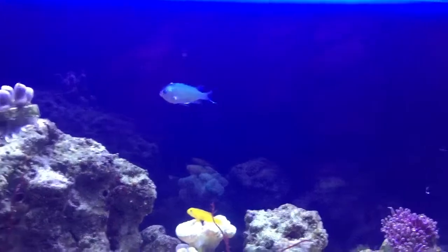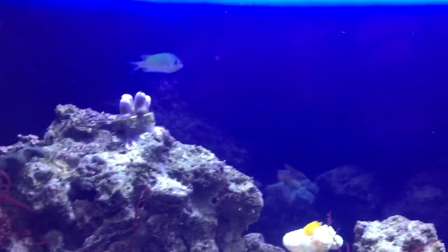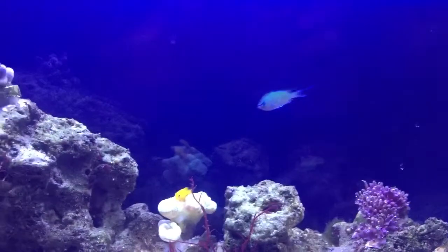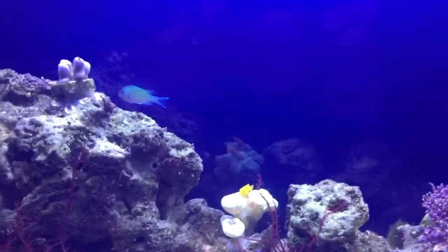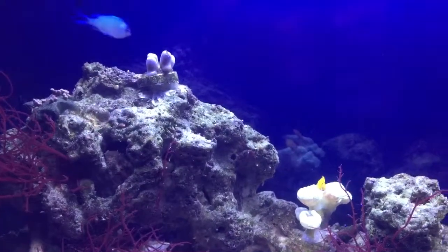He is absolutely nuts when I go to feed. He's got something stuck on his head. I don't know what it is. That actually just came off in the power head, but he's doing really well. Really like him. Haven't seen any issues with him so far. If I had a saltwater quarantine tank, I probably would have done that. But yeah, he's really cool.